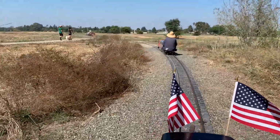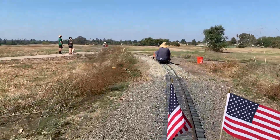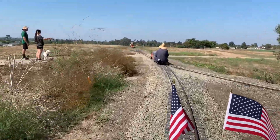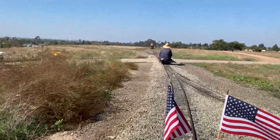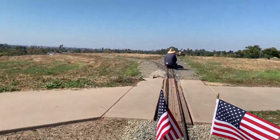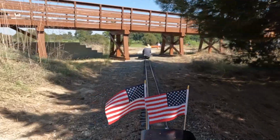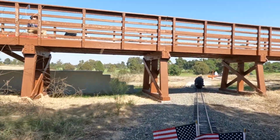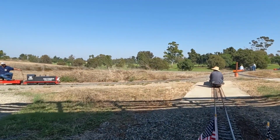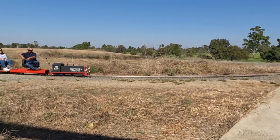I went back round and grabbed my flat cars so I'd have a more comfortable ride. And then we were off just running around the track and playing trains. But there were a few traffic jams, I might say.